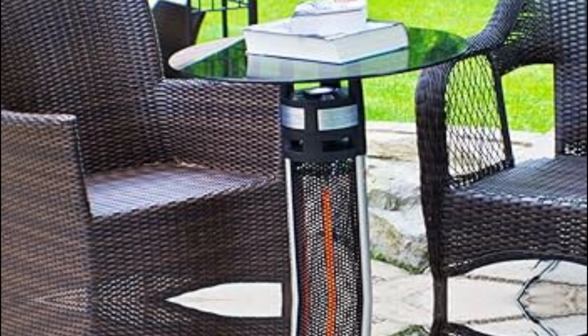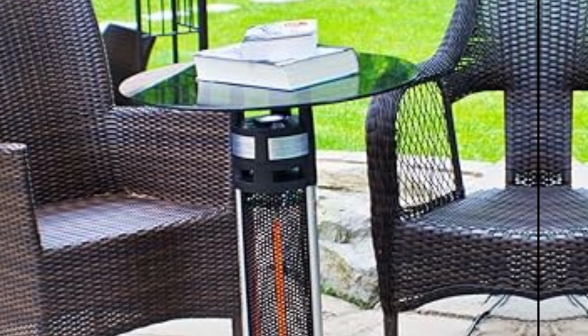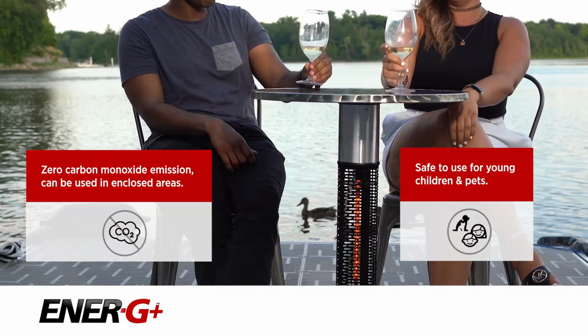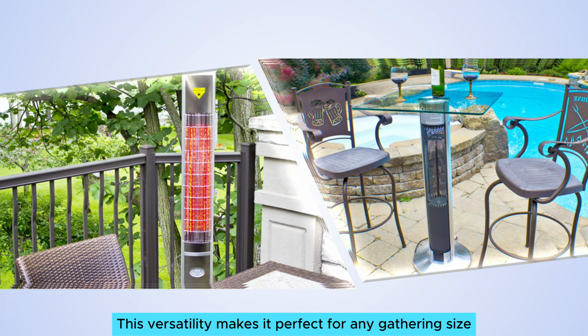The first click sets a gentle 500-watt heat. A second press ramps it up to a medium 1000 watts, and the highest setting reaches 1500 watts. This versatility makes it perfect for any gathering size.